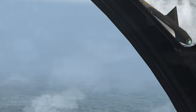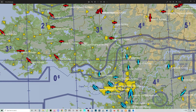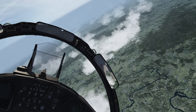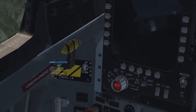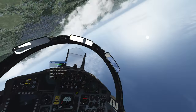Is that a runway? Oh dear God, no. Ah, dear God. Airstrip in sight. Let's see. Emergency landing gear. So I'm going to pull airspeed back to like 270 knots by pitching up here. It's probably a good glide ratio somewhere around there. Oh God, what the f***? This is horrible.